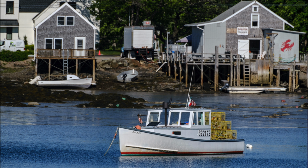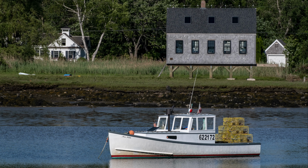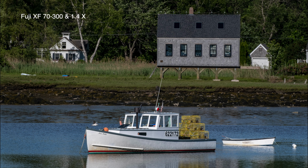Then I moved again and got a different shot. Now this shot here has three main elements: the lobster boat, the house on stilts, and the cottage over there on the left. And this really pulled together for me because the wind was in the right place, and it moved the boat so that it was just really abroad of me, and I felt like it added to it, and I moved to the right spot to get this image.